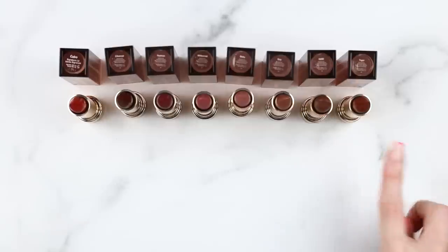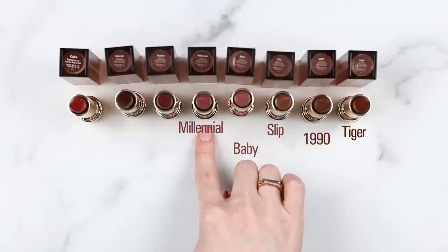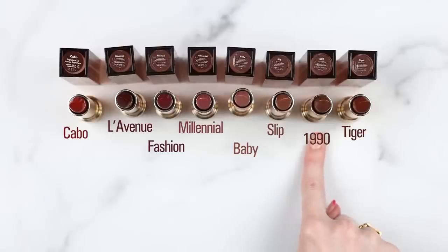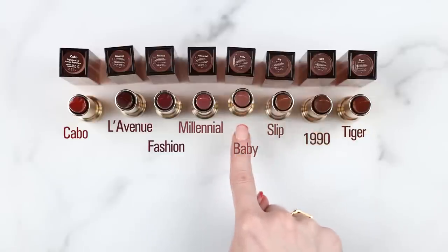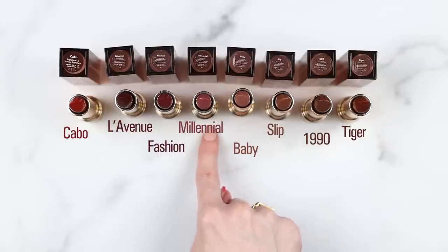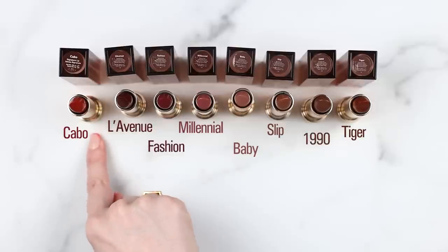Okay, these are the colors: Tiger, 1990, Slip, Baby, Millenial, Fashion, Lavenue, and Cabo. I have had Tiger and 1990 for a long time. I've had these two since the product released. I have been playing around with Baby and Slip and wearing them a little bit since the rest of the colors arrived. And these four, Millenial, Fashion, Lavenue, and Cabo, I actually haven't even gotten the chance to wear yet.